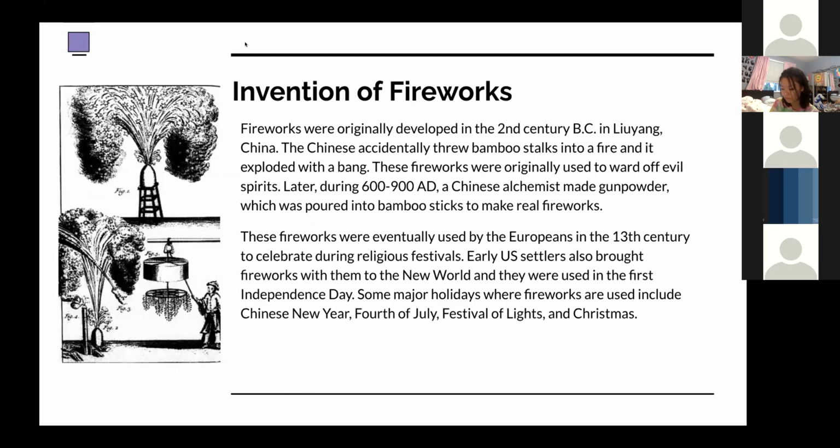So fireworks were originally developed in the 2nd century BC in Liuyang, China. Basically how it was discovered was that the Chinese accidentally threw bamboo stalks into the fire and it made a large explosion. But these fireworks were originally used to ward off evil spirits instead of for celebration because they made such a big explosion. But later, during the 1600s to 1900 AD, a Chinese alchemist made gunpowder, which was later poured into these bamboo sticks to make real fireworks.